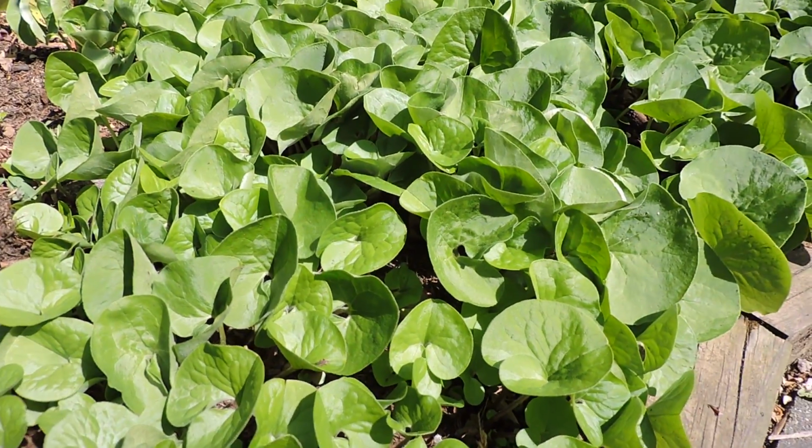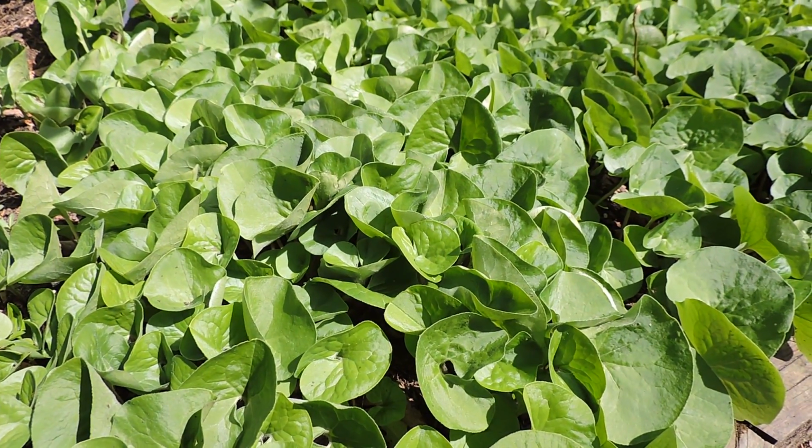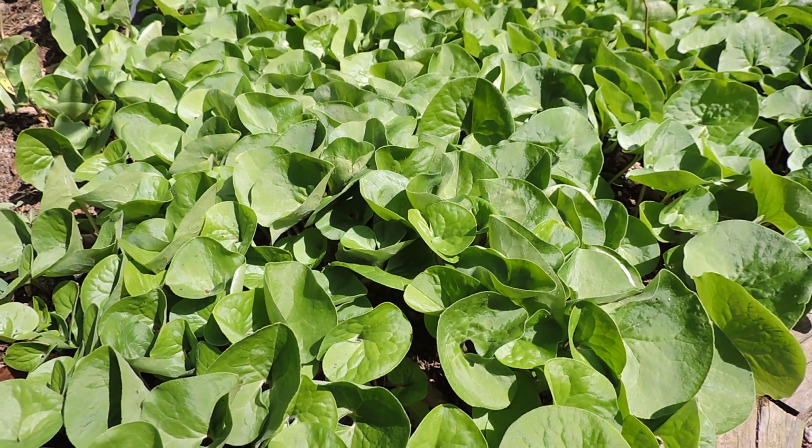It is called wild ginger because it has a very ginger-like taste. I think actually it's very, very close, although some people caution that it's not exactly like ginger, so not to use it always as a substitute.